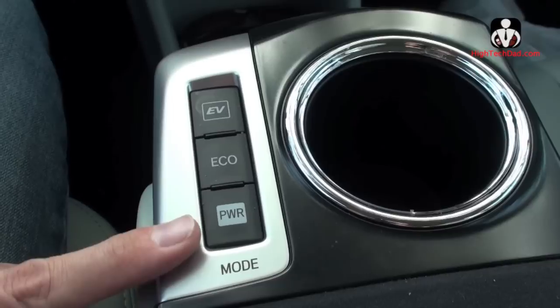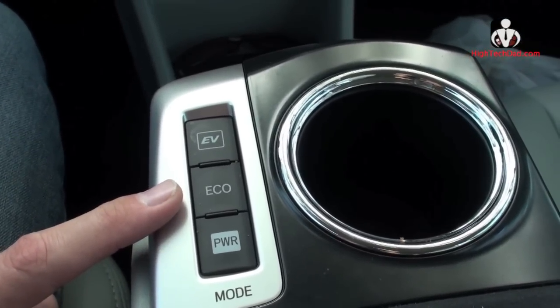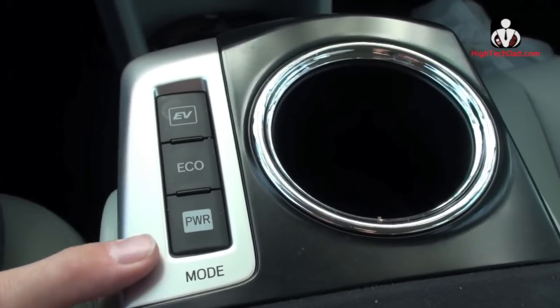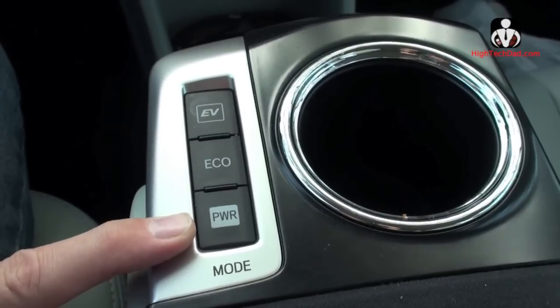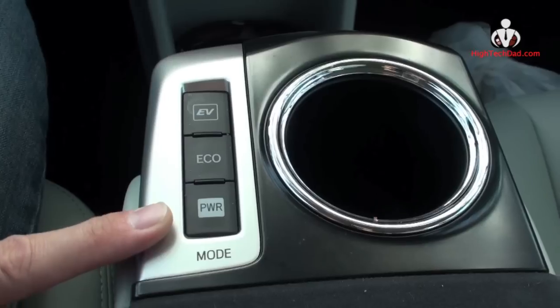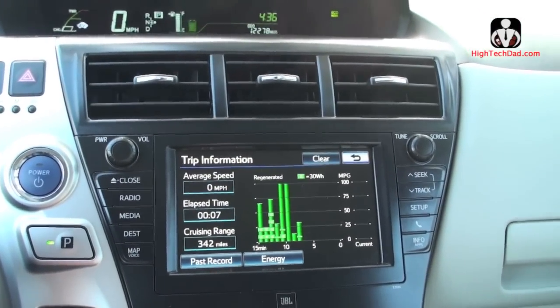And then speaking about power, if you're climbing the hill and you're in eco mode, it's a little slow, not a little underpowered, but that's again pretty typical of hybrids. You'll want to click on the power button here and it'll give a lot of extra oomph to your engine. Go full gas engine. It is a bit noisy, but it'll get you up the hill a little bit faster.